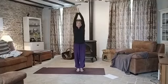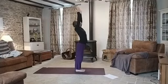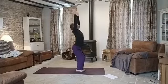First variation is where we have our arms up directly above our head, but we don't have our palms together. Okay, we've got our arms about shoulder width apart, parallel with each other, palms facing each other. And we're going to look up to the space in between our hands, as if we're holding a ball there, we're looking up to the ball. And again, then we're going to exhale, lower, as if we're sitting down in a chair, keeping our arms directly above us.